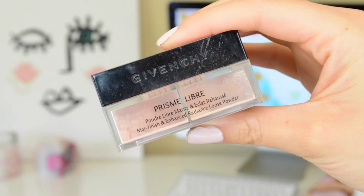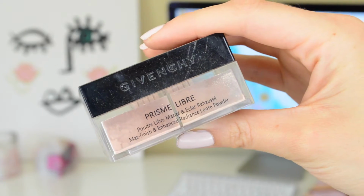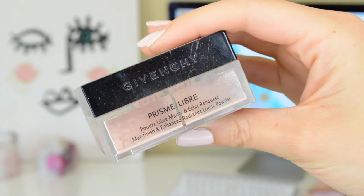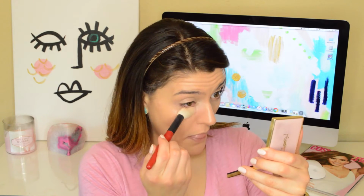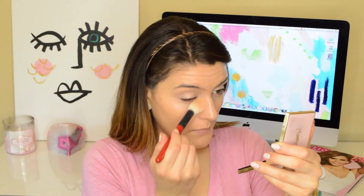I'm going to use the Givenchy Prisme Libre powder in the number 2 Taffetas Beige shade. I use the Givenchy foundation, so I like to pair these. And I'm going to use this little brush, which is also from that Sephora Hakuhodo collection. Before I place this on my under eye, I'm going to make sure that the concealer isn't creased. So you want to tap it out or blend it out with a beauty blender, and then immediately go in with that powder.